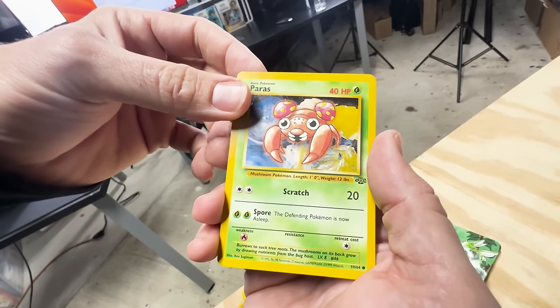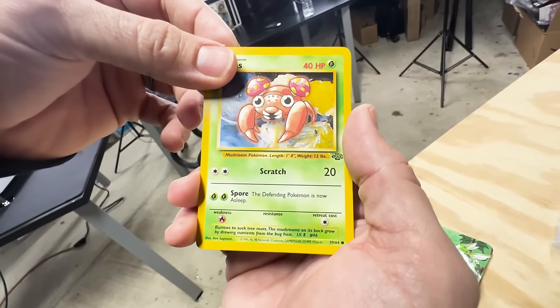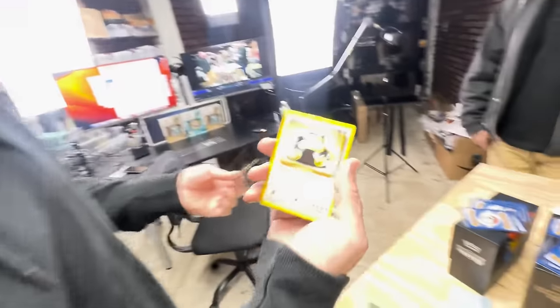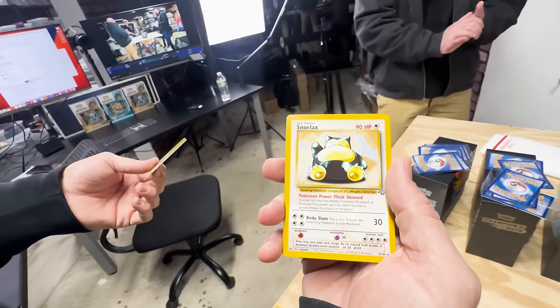I'm not going to say. Letting Dad know that there ain't going to be no holo. All right, 3, 2, 1. Oh! That would have been it. Yeah, non-holo Snorlax. You can throw it in the hit pile. Is that it? Throw it in the hit pile.